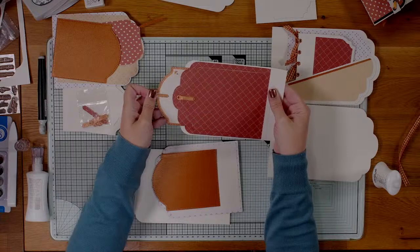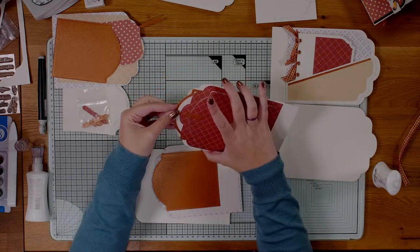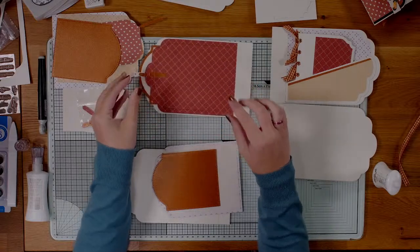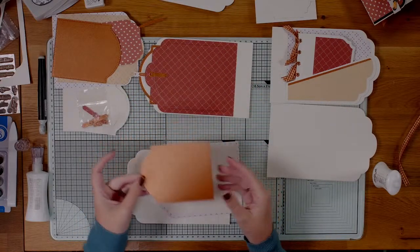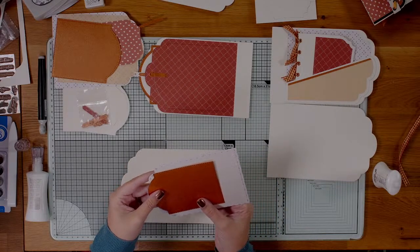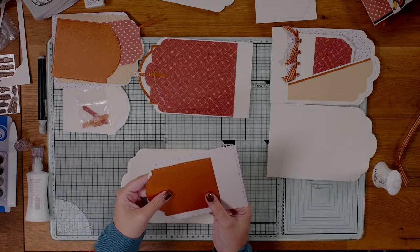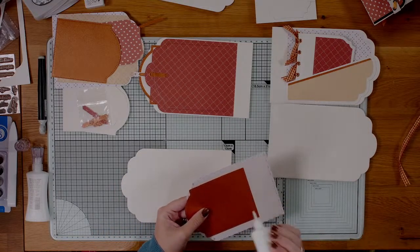So, like I said, I am going to add a sort of peek tab inside here, another bit. And I've cut this using the... It's one of the layers from the middle page, possibly the biggest layer. So in order to make sure when I glue this, I don't glue where... okay. This needs to go. Yes. Hold it in place. And pop the glue around.